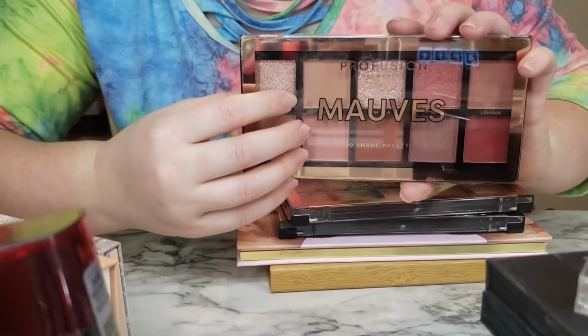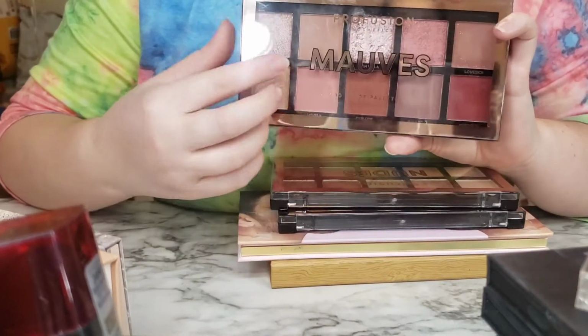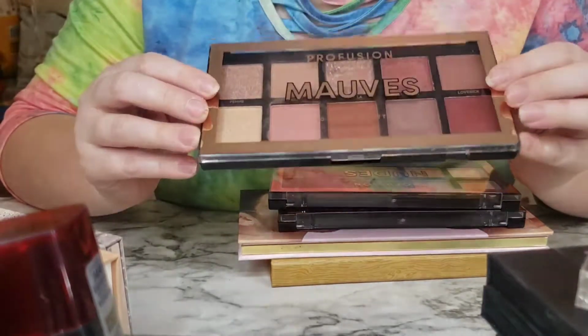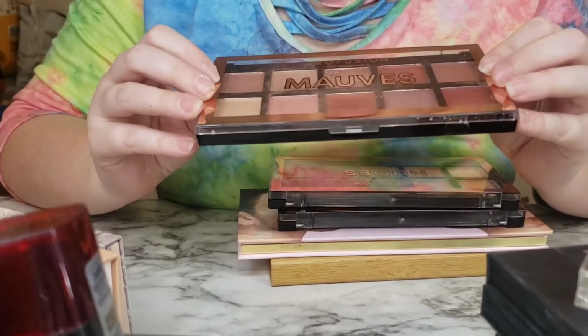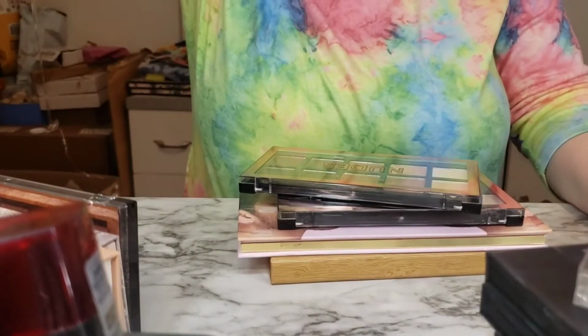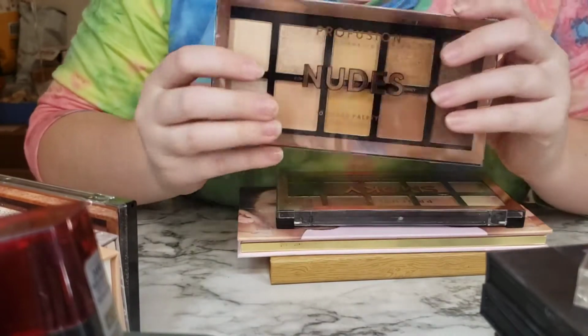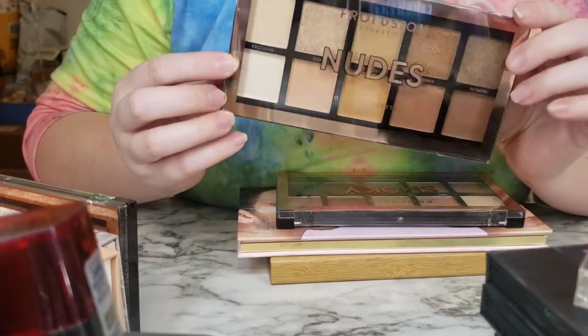This one was not my favorite as far as the way the shadows performed, but I eventually made it work. But it is really pretty. I just wished, like I said, some of the shades didn't perform as well as I would like them to, but I made it work. Then you have the nudes, which is really pretty.